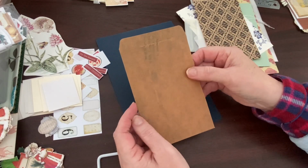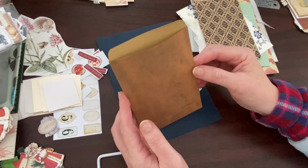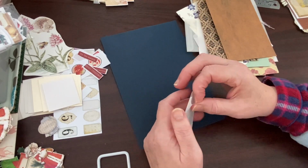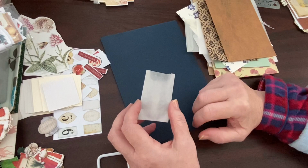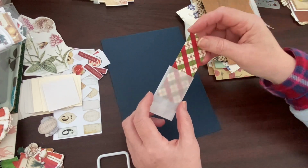I've had these before. They feel really nice, but they look like leather. It's sort of a craft card coin envelope. And look at that little dinky thing. That's cute. That's really cute. That's going to have something nice in it. Have I got anything? Oh, it's lovely, isn't it?